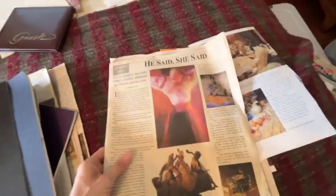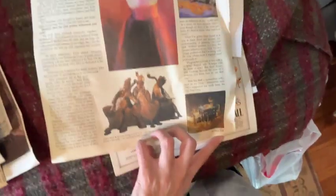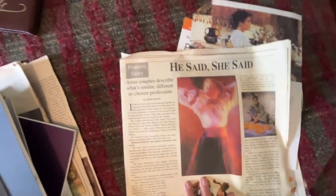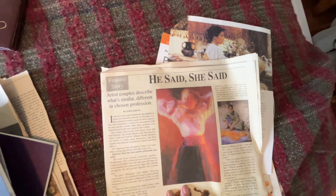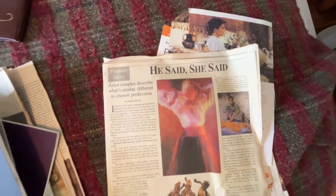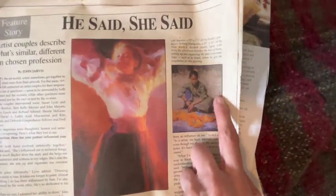So Art Talk was actually printed on newspaper. This was obviously an article. Art Talk, what year was this? Artist couples describe what's similar, different in chosen profession. Does that make sense? So this was a painting Scott did from India.